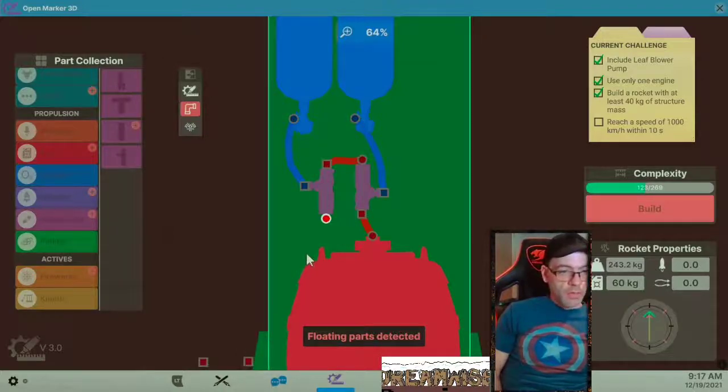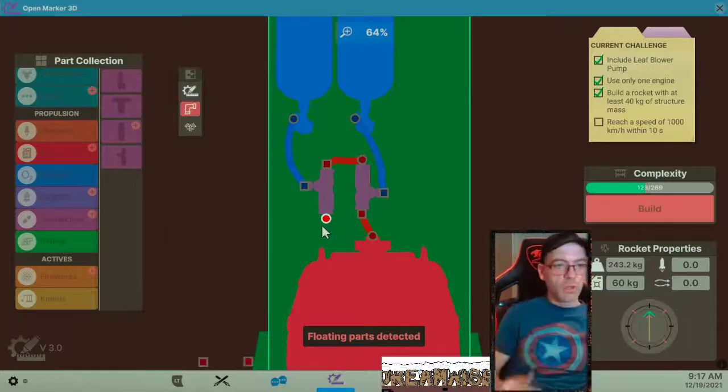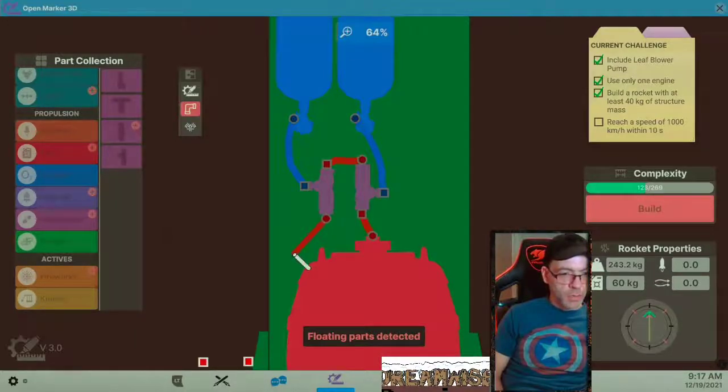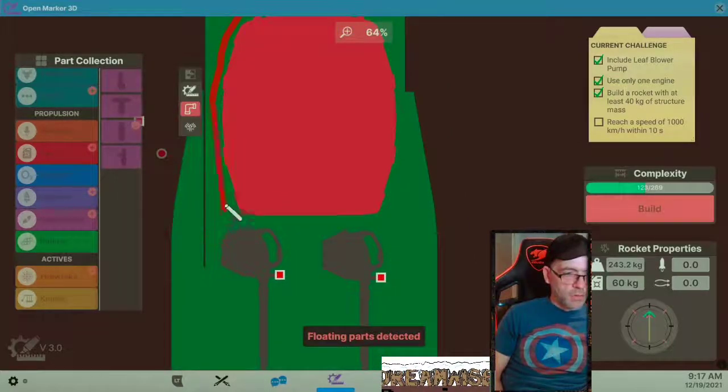So yeah, now we've got that all connected up. So you're running basically, if you think about it, one fuel pipe this way and then around and down this way essentially. And then you're just connecting the oxygen pipes into that main fuel flow pipe, and then we just take that and bring it down into the leaf blower here.